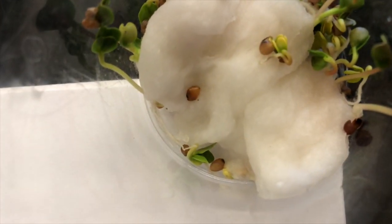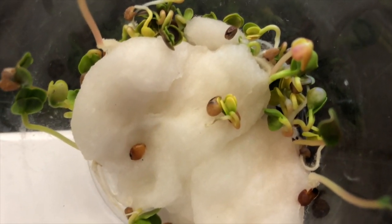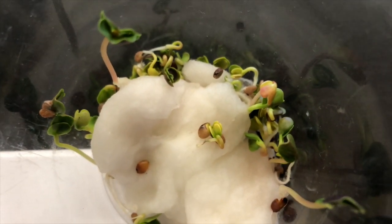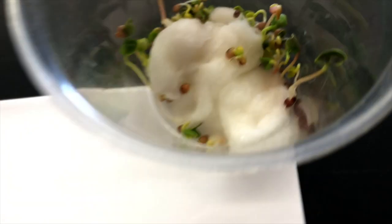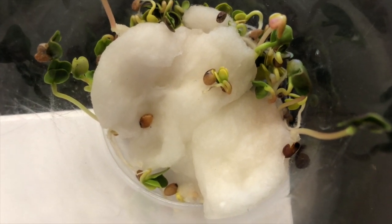Now you can see here, boys and girls, there's a couple seeds that aren't doing anything. Not every seed grows. And that's why we plant more than one. And some of them are different stages, right? Some of them are pretty big, like this one right here, and some of them are pretty small. So these are the radishes.